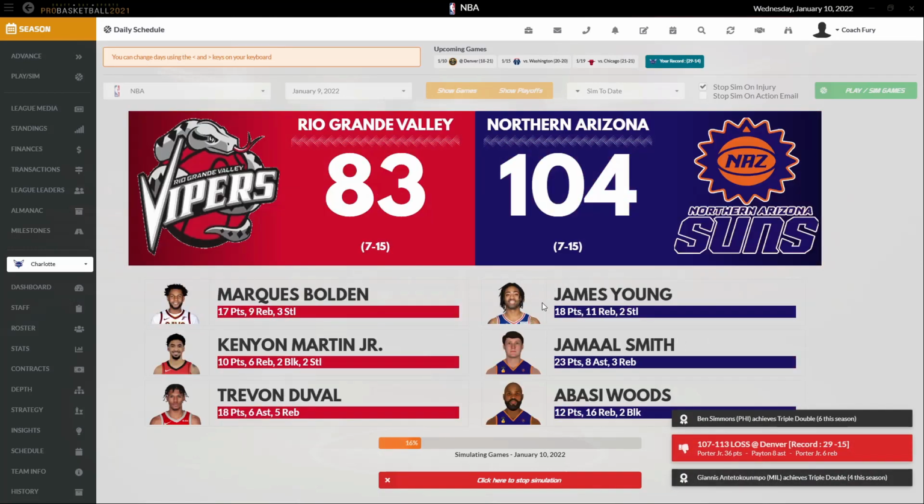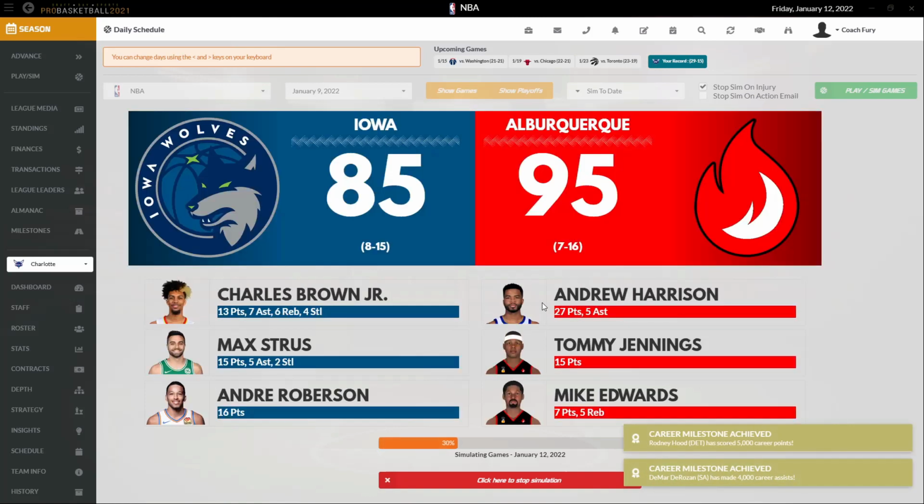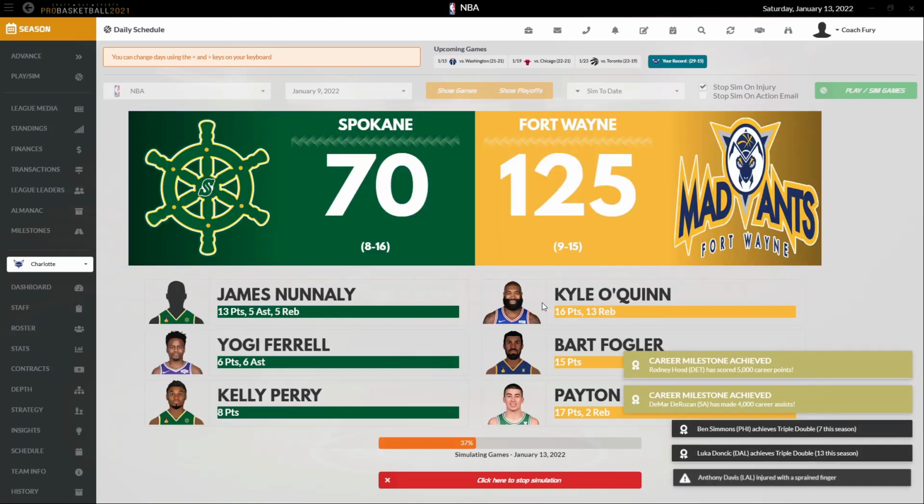So we suffer a loss to Denver. Porter put up 36 points in that loss though. It's been a bit patchy, I think, this month, it looks like so far.